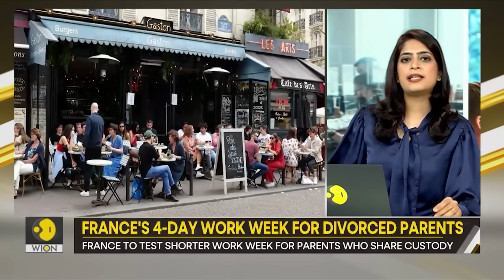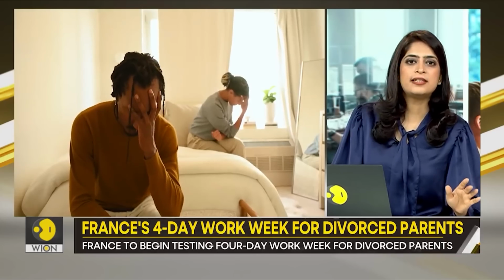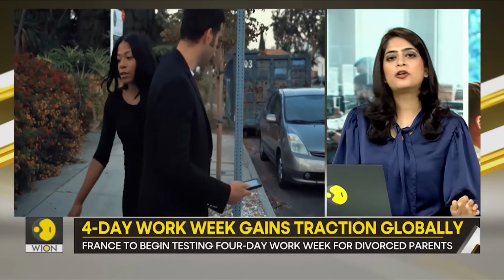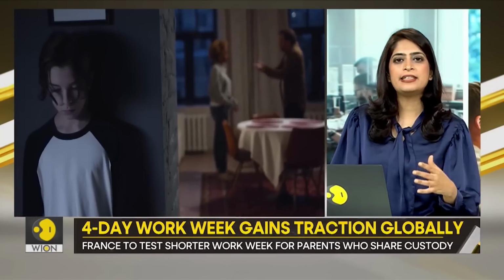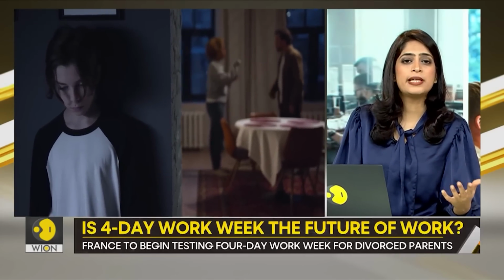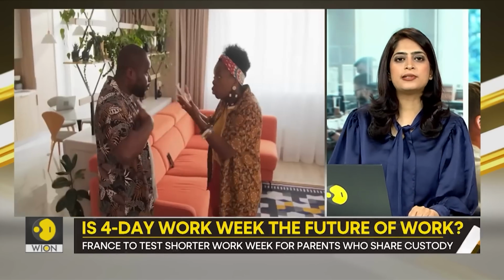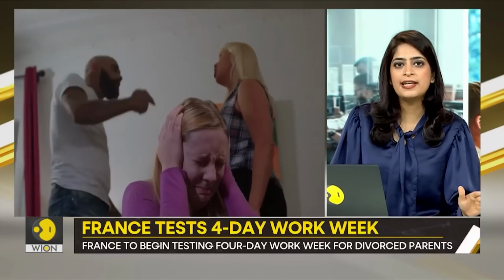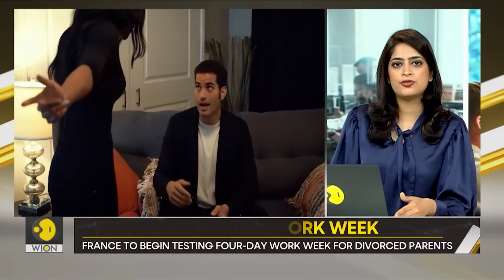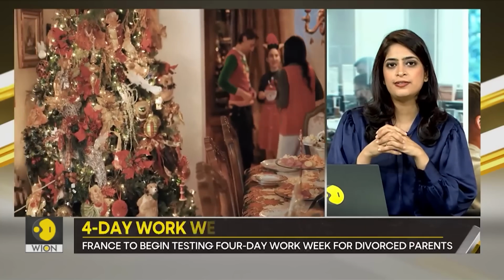Now, this is a trial scheme for divorced parents. Basically, the country is testing a 4-day working week for divorced parents who have shared custody of their children. And the idea is to have more flexible working arrangements for them. As of now, the trial will start with civil servants, but could be expanded to cover all those who are working and share custody of their children. Divorced parents will be able to have a 4-day working week when they are taking care of the children.